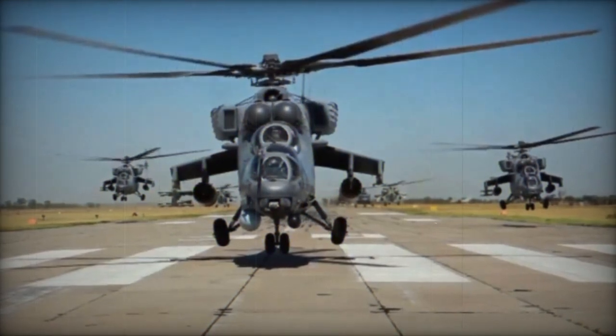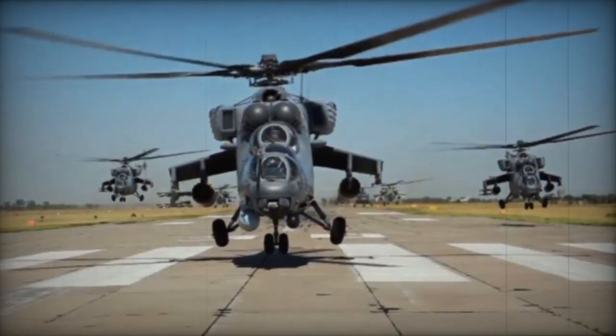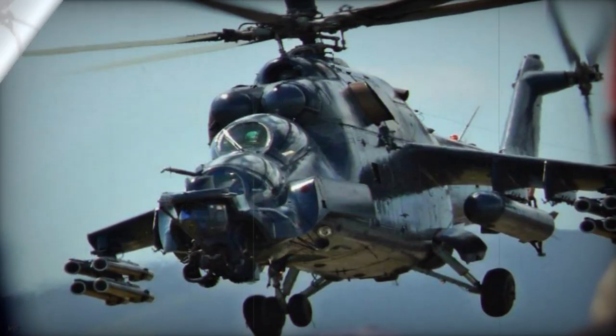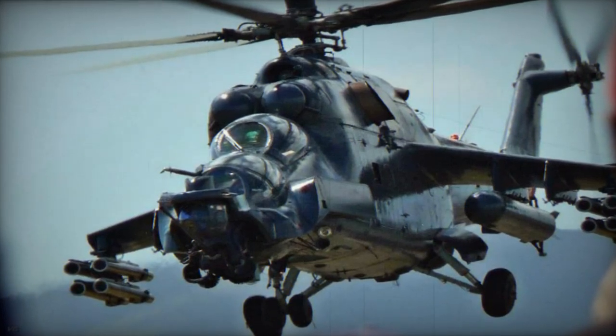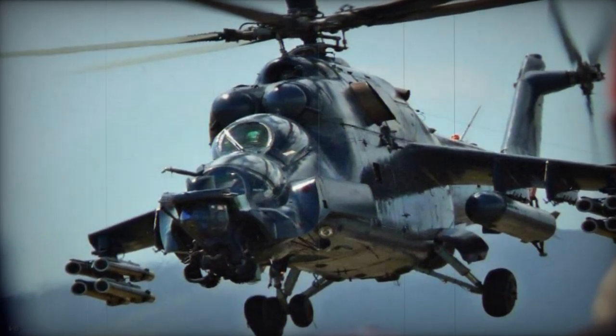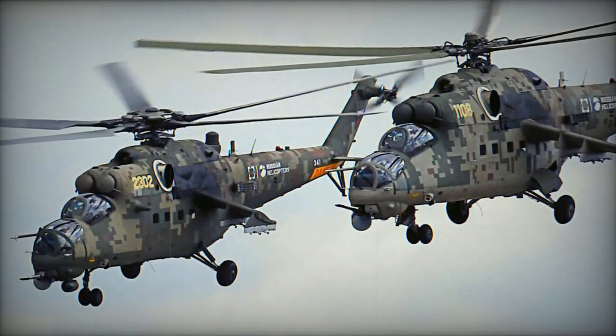Meet the Mi-35MS, a VIP transport helicopter with enhanced command, control and communications capabilities. It is intended to transport Russian military command. This helicopter carries no armament. In 2014, it was reported that 3 of these helicopters will be built.